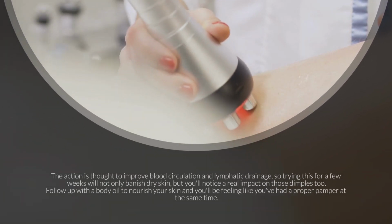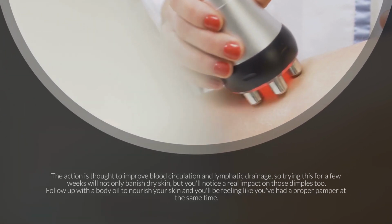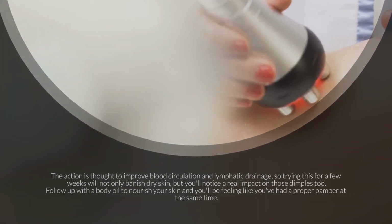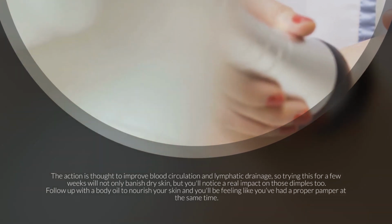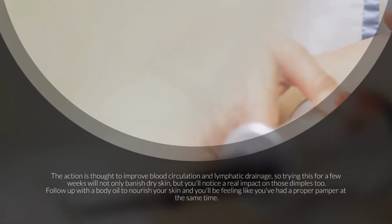So trying this for a few weeks will not only banish dry skin, but you'll notice a real impact on those dimples too. Follow up with a body oil to nourish your skin, and you'll be feeling like you've had a proper pamper at the same time.